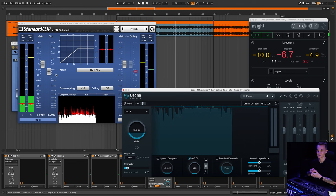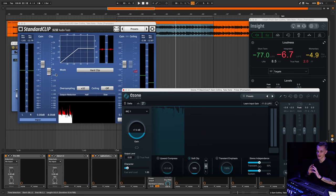So there's almost no gain reduction happening. This would never be the setting in a real life scenario, but just to show you how it works, it's really powerful. So let's set it up more towards a real life scenario.